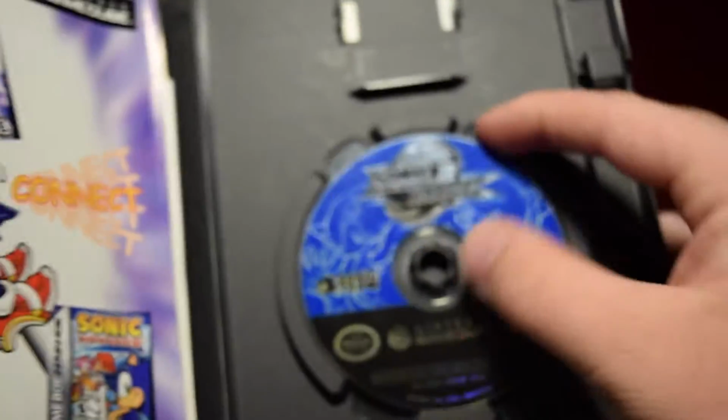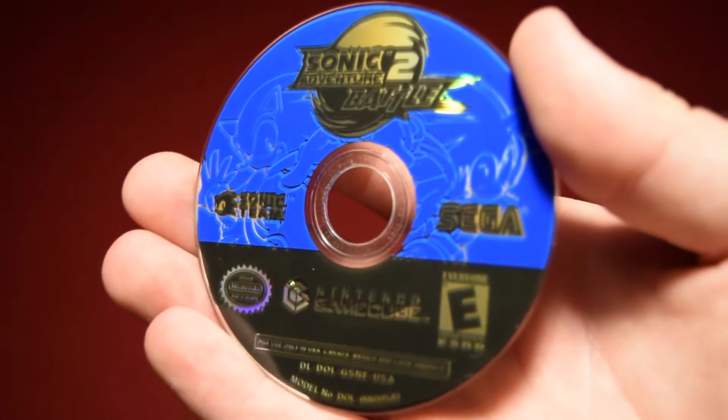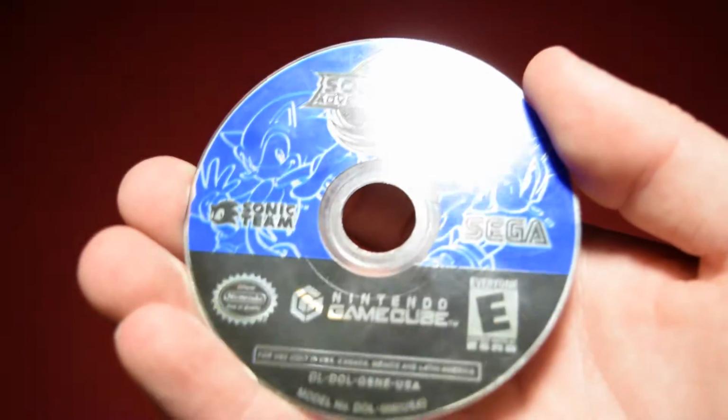Coming out on both the GameCube and the Dreamcast, Sonic Adventure 2 Battle is a nice twist on your classic Sonic titles, on top of some nice artwork and a killer soundtrack.